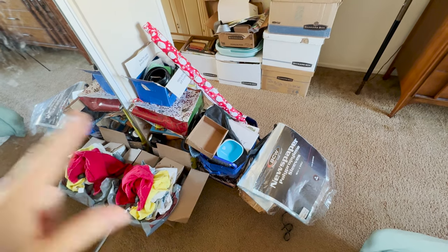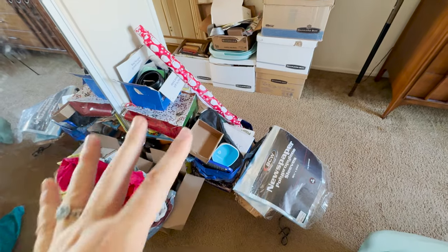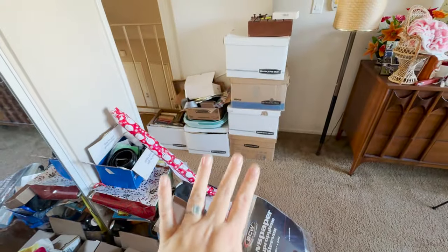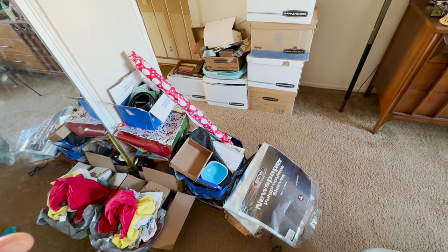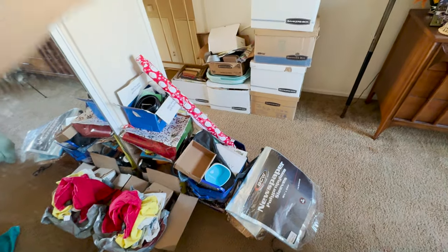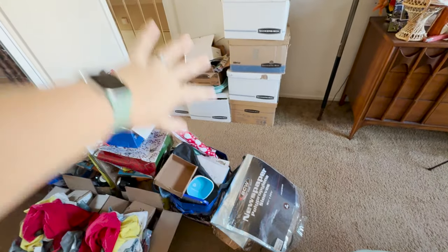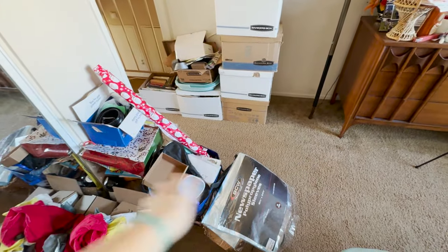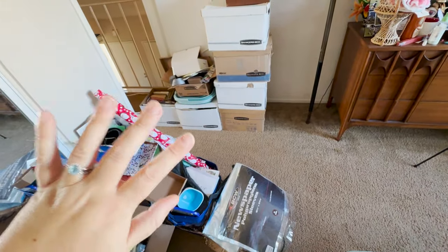But at first glance, I see a lot of my business reselling stuff, like these bags and things. And then all those boxes are my reselling stuff too. So let's tackle this. I'm going to feel really, really good when this is all airy. That's my word, you know, for all of these decluttering spaces, airy. I want everything to be airy. I want to just flow through the room and not have to step over things or around things.